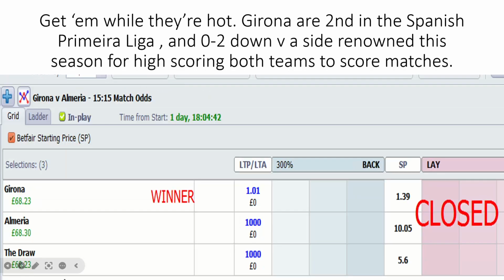Getting in while they're hot. Latch on to these sides who are suddenly, out of nowhere, putting together a quite outstanding run of results. We have Stuttgart in the German Bundesliga, and we've got Girona in the Spanish Primera Liga, where the top two are normally Barcelona and Real Madrid. Here we have a case of this Girona side very strongly favoured at home. This is their starting price, as you can see, 1.39. That gives us a clue. Why were they 1.39? Well, they're in such good form, second in the league, scoring 2+ goals for fun. And they're playing an Almeria side who are struggling really badly.